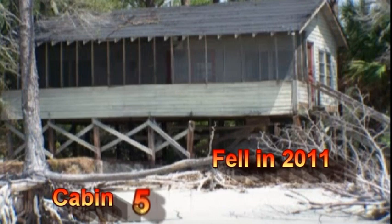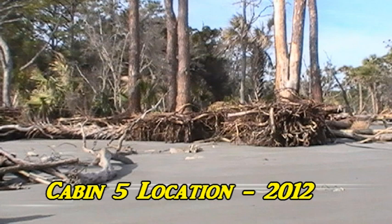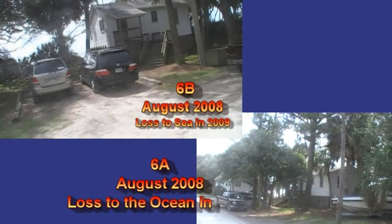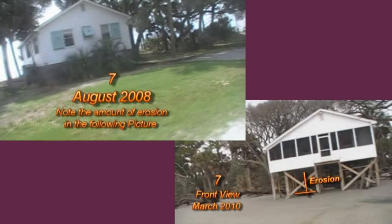Cabin 5, which was to the right of Cabin 4 about 30 yards, was washed away in 2011. This is all that remains of that site. Cabin 6A and 6B were lost at sea in 2009 after a large nor'easter hit the coast. Cabin 7 in 2008 was still occupied.